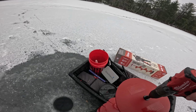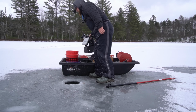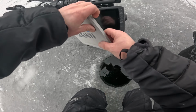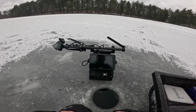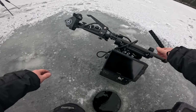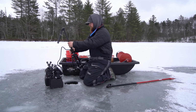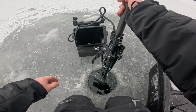Might actually just hook up the LiveScope right now, check and see if we've got anything in the area. Let's see what's going on down below. Pull out the old LiveScope, turn that on, take the cover off. As you can tell, I've got my Garmin unit all assembled on the brand new HD Innovations shuttle. Got to use it just a little bit before we left on our trip, and I'll tell you what, this thing is pretty freaking awesome. Let's see what's shaking and baking down there, baby.